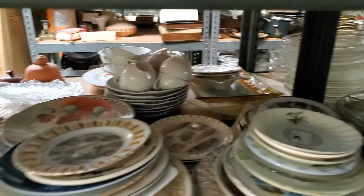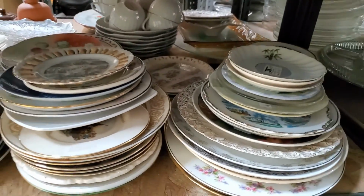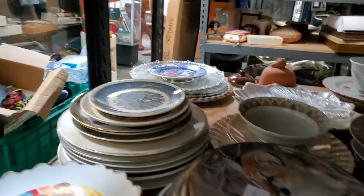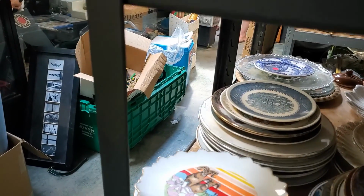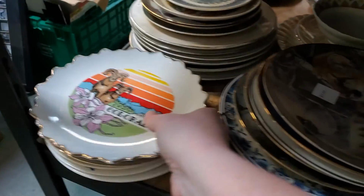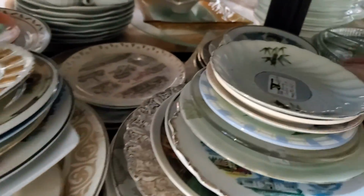Just shelves and shelves, lots and lots of those collector's plates. So I'm going to see if I can find any more that are the same one I had grabbed earlier with the blue. Somebody had a very big collection. Christmas 1983. Don't see any more with that blue trim, but there are a ton.